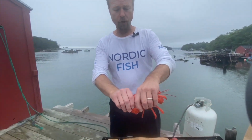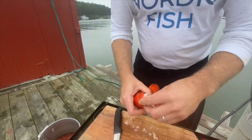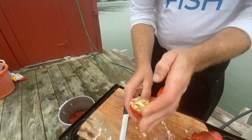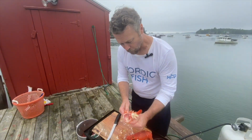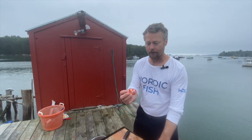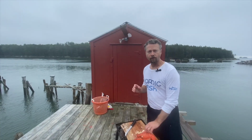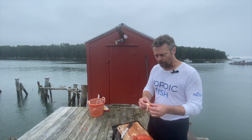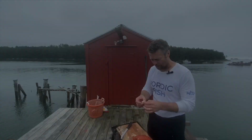Now let's look at the tails. Let's start with our new shell lobster. And you can see that the tail is pretty filled out. There's not a lot of room in the tail, so the tails fill out pretty quickly. So you do get a good yield out of the tail. And that tail is firm, but still tender and really sweet. Then it has a delicious flavor to it.